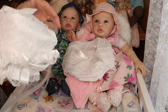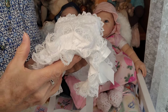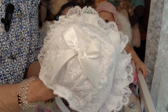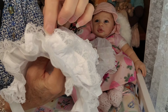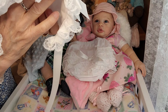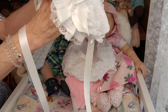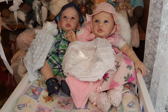And then also, I had to get her a bonnet to go with her beautiful vintage dress. And this is a handmade bonnet, also from Etsy. And the seller just did an absolutely gorgeous job with this bonnet. As you can see, it's got lace and satin ribbons. It ties with satin ribbons. It's got the eyelet type of lace around it. I just thought that would go really pretty with the whole outfit. So that'll be her little hat.